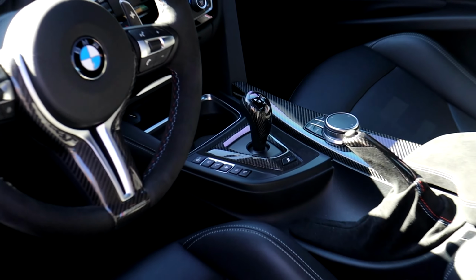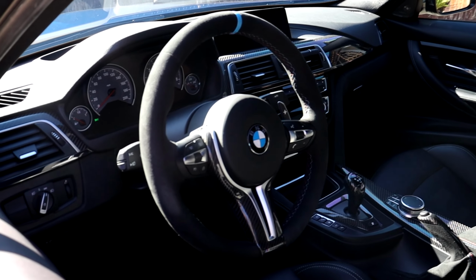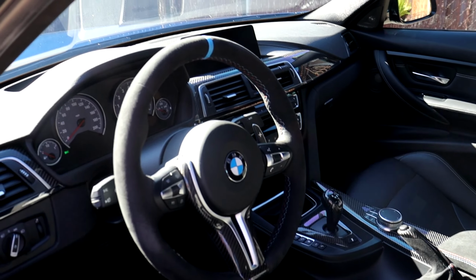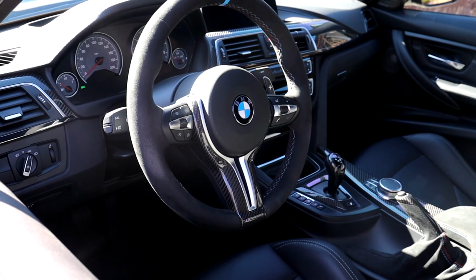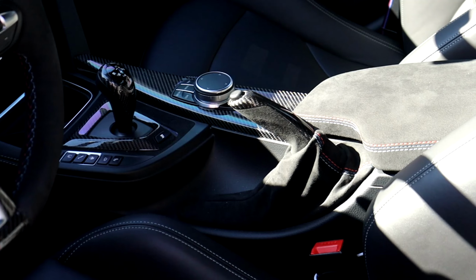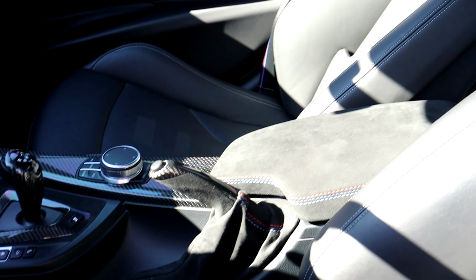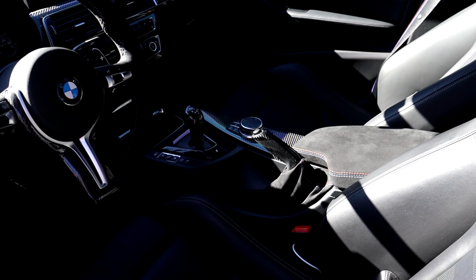And then you guys can see also it has the 7-speed dual clutch transmission gearbox. And then you may have noticed that the steering wheel is not the original stock steering wheel. It is a different steering wheel, because the previous owner got this genuine M Performance steering wheel. And then you also may have noticed the carbon fiber pieces around the gear shift knob and gear shift panel piece, in addition to the Alcantara carbon fiber e-brake handle and then the Alcantara armrest. The previous owner got all of those pieces and they are all genuine BMW.